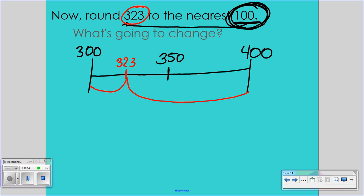Alright, now we gotta do some math. Oh, man. 300 to 323, that should be a pretty easy one to solve. 300 to 323, what's that distance? If you want to solve it out, we could always subtract. 3 minus 0, 3. 20 minus 0, 20. 3 minus 3, 0. What's the distance? 23. Zeros make my life a little easier.